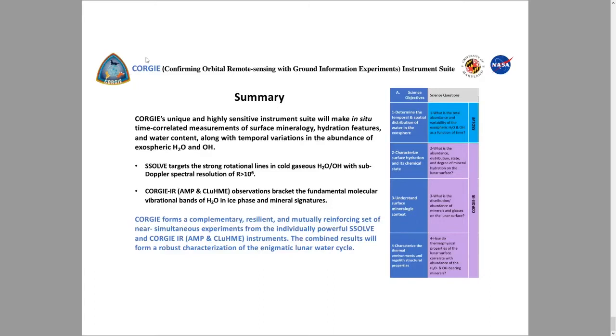And this is not a done deal. We will hear back in June whether this set of suites will be chosen for that second opportunity to land at Schrodinger crater. So I think I've finished my presentation, Wing, and I'm open for questions.